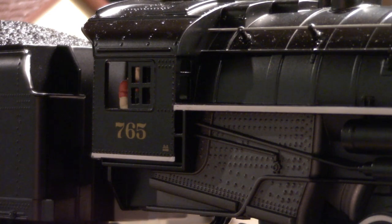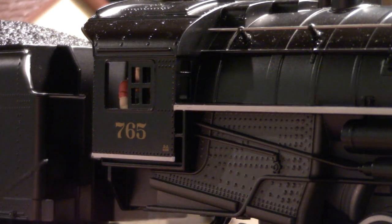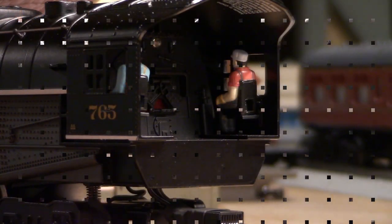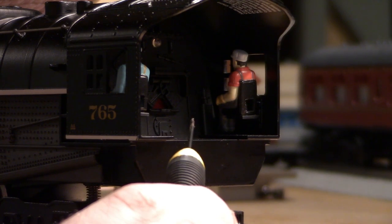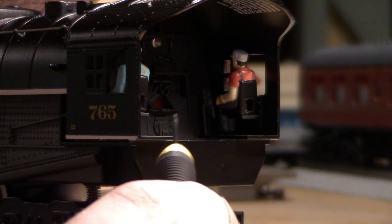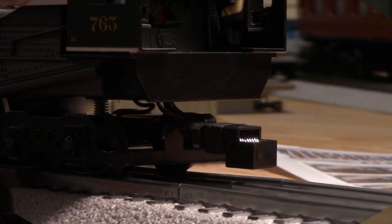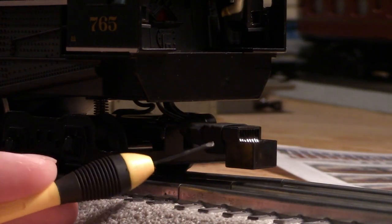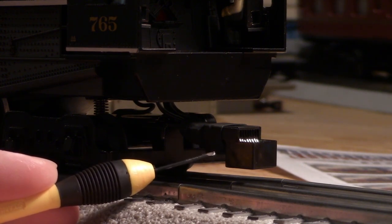Moving down into the side of the engine, we have the cab and the firebox, and on the cab, we have a nice crisp 765. Inside the cab, we have two hand-painted crew figures, an engineer and a fireman. We also have a flickering light inside the firebox for the flickering firebox effect, and there's also a cab light that turns off when the engine starts moving. Below the cab, we have the receiving socket for the drawbar that allows the electronics in the engine to communicate with the electronics in the tender.